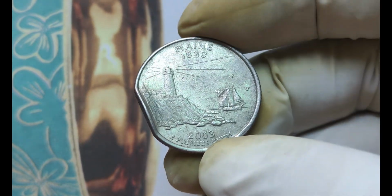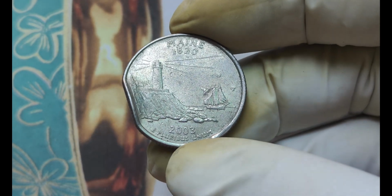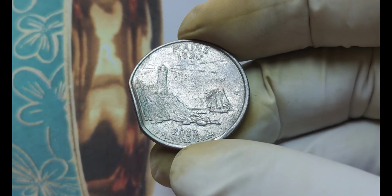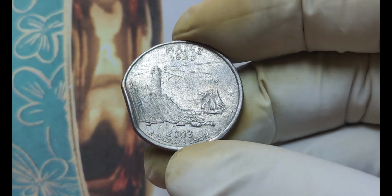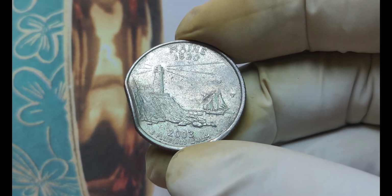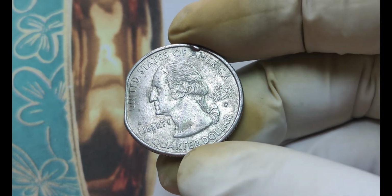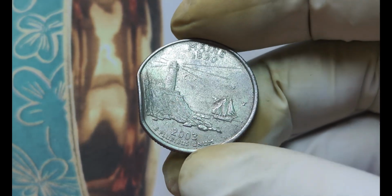A regular 2003 P quarter might only be worth 25 cents. But error coins? They've been known to sell for hundreds, even thousands of dollars. But what about those coins worth millions? In rare cases, coins with pristine conditions, graded as MS 68 or higher by professional grading services, can fetch jaw-dropping prices at auctions. One such coin graded by PCGS as MS69 sold for an astonishing price because of its rarity and near-perfect condition.